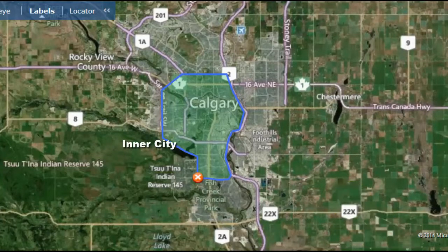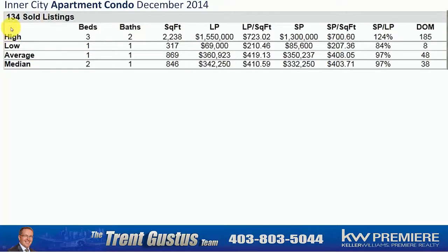Okay, so 134 sold listings in the inner city condo market. $403 per square foot was the median, or where most of the buyers were buying properties, and $408 was the average price. When you average the sales price, it was about $350, and most of those were 869 square feet.